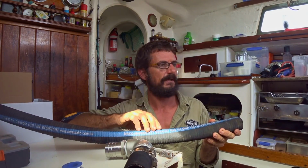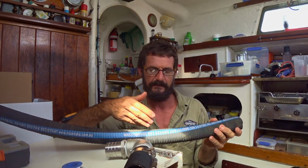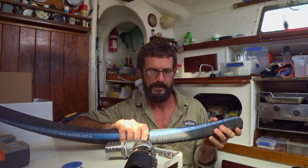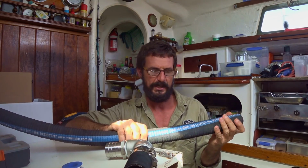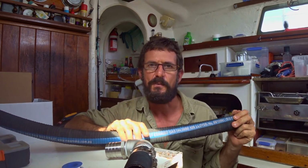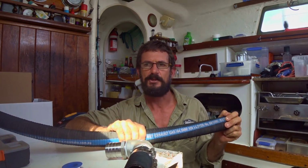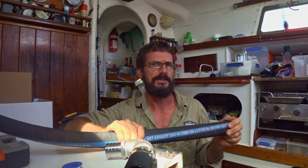Even though this stuff shouldn't be dealing with hot exhaust gases in the normal run of things, because it's coming out of a wet exhaust, it should be pretty wet, pretty cool. But what if something goes wrong? So it wants to be able to resist that temperature for a certain amount of time until you realise, oh, hang on, there's no water coming through my engine.